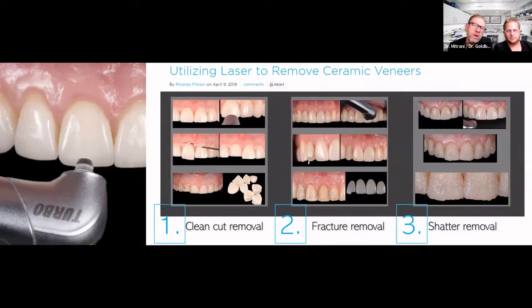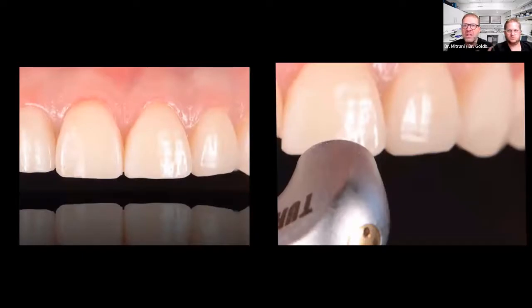But the bottom line, what we found in our clinical experience is that while removing ceramic veneers utilizing our laser unit, you can have 3 different modes of removal, if you will. Sometimes you're going to get a very clean cut removal in such a way that you retrieve the veneer in an intact fashion. Often you're going to experience also having some fracturing components. You see that it cracks and you basically remove some fragments of the veneer. And in some instances, as we're removing the veneers, you'll notice more of a shattered ceramic, which in any way works greatly because once again, we're able to retrieve the veneer and then just see the resin cement that the previous clinician had utilized.